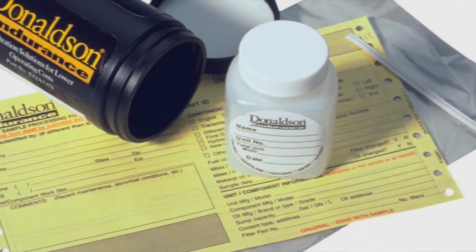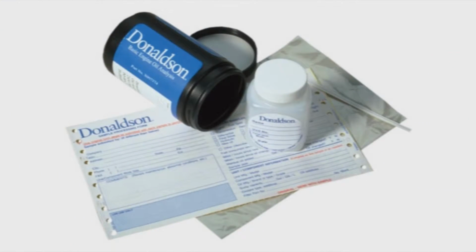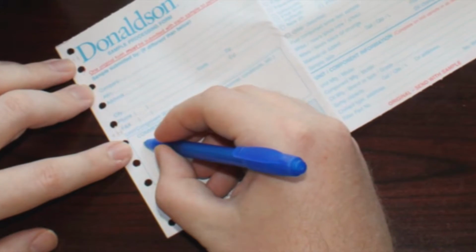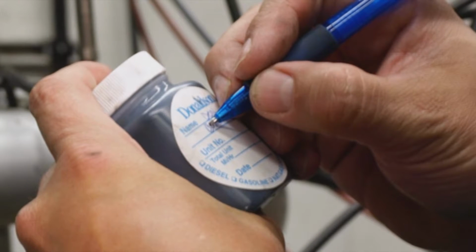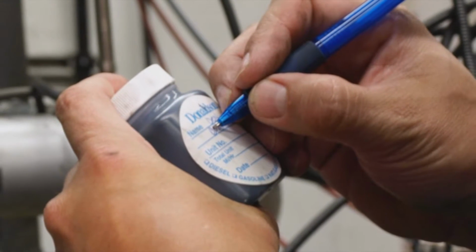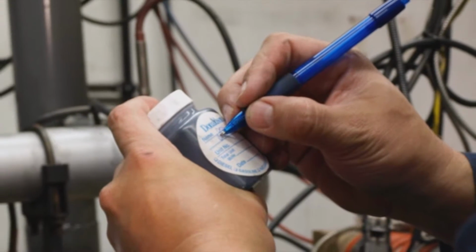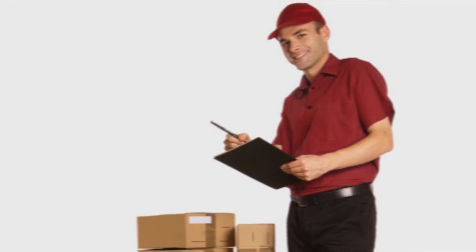The first step is to complete the mostly self-explanatory sample processing form for each sample. Secondly, be sure to inform the laboratory of any mechanical or operating problems experienced with the sampled system. Step 3 is to accurately label the sample, taking care that it matches the data on the processing form for proper identification of the sample. Then send the sample to the lab using a rapid delivery service. We recommend sending the samples in quickly rather than holding them.